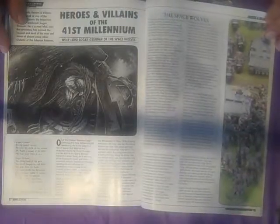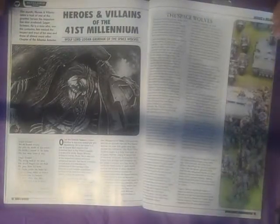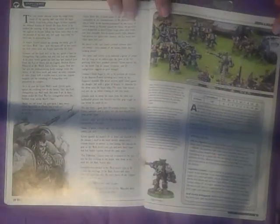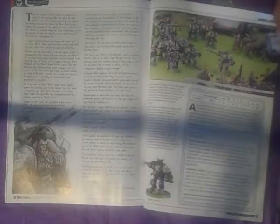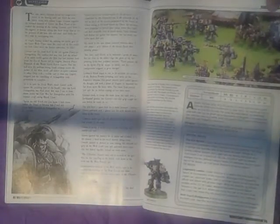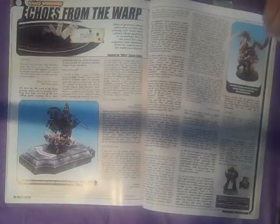A 500-year-old stubborn patriarch and leader of the Space Wolves. What a great character. And here these guys are, a well painted up army. Logan Grimnar in the middle of battle. It's not like he sat at home and directed his wolves from afar. He was in the middle of the fray. Showcase models again.